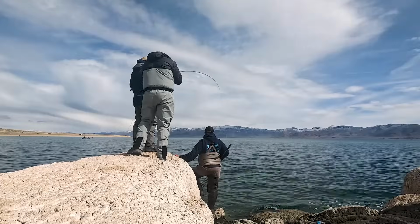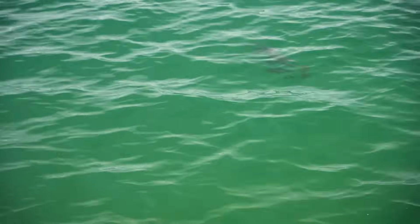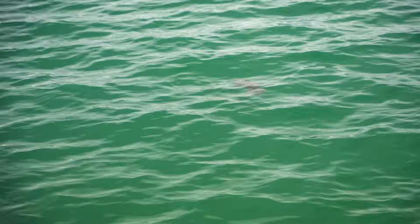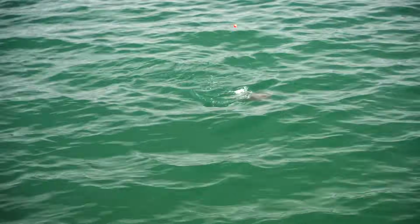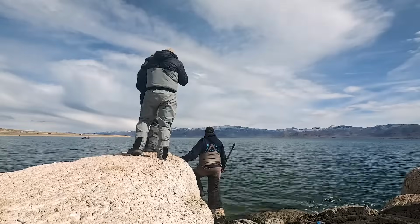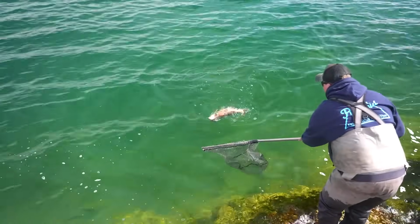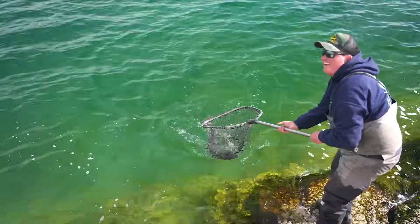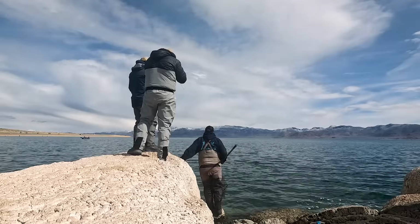He goes right, you lean left. He goes left, you lean right. Tire him out. And he's starting to come up now. Oh, what a fish, man. Over 10 pounds. I like it. I'm lifting, man. Yeah! Woo! Way to go, Mark. Let's get some pictures with this guy.